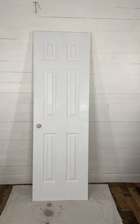They look amazing. They were painted with the Gulf. Let me grab the Gulf real quick. I forgot to get that over here.